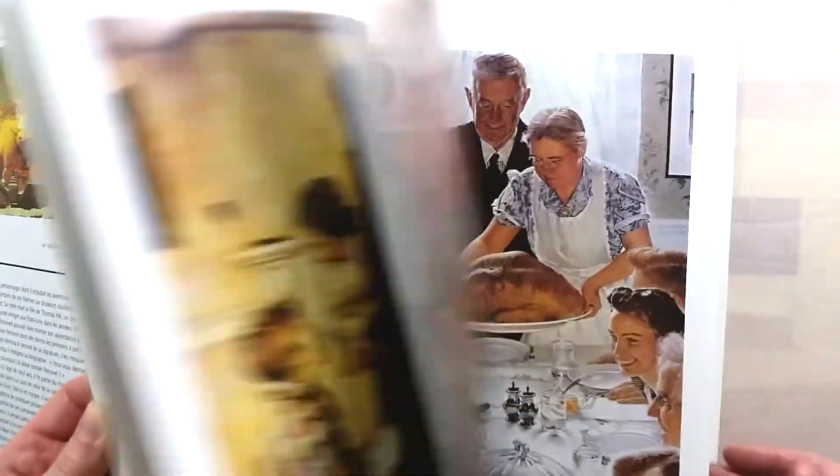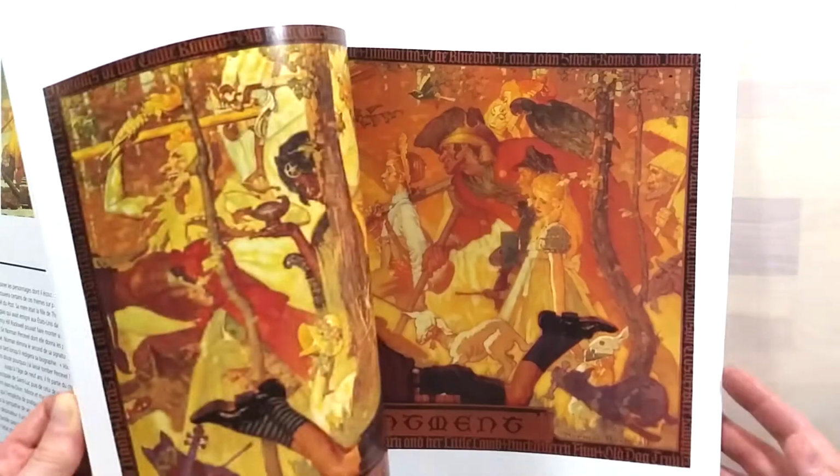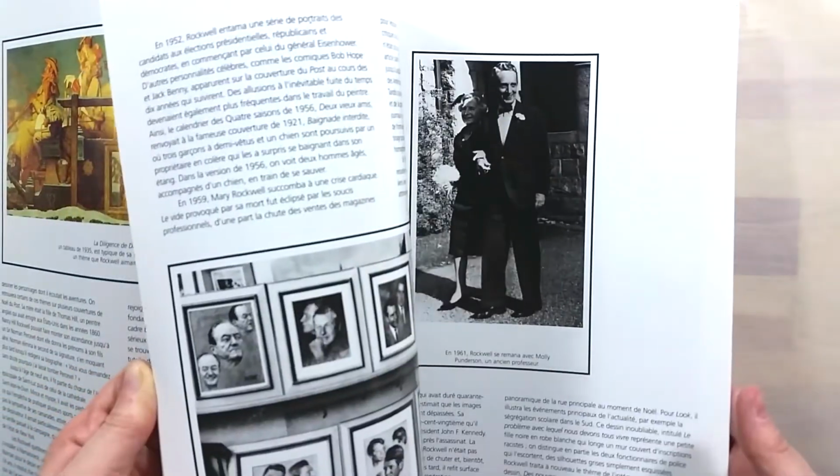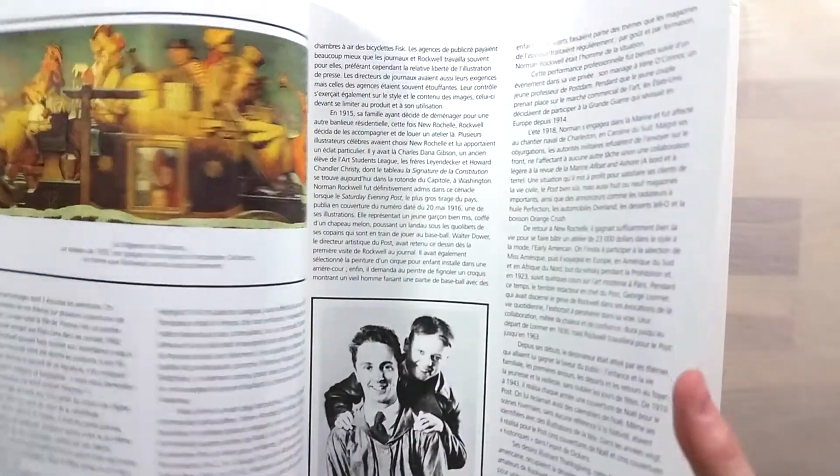Most of the pages in these two books feature one full-page, beautiful painting. There is very little text. These books are all about the art.